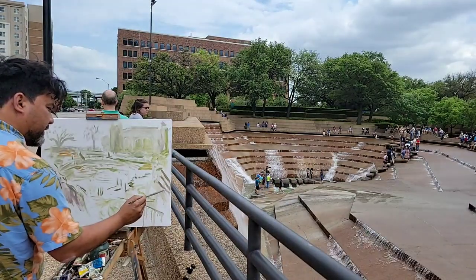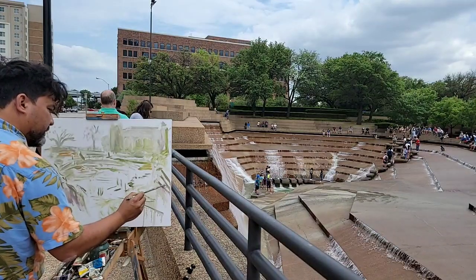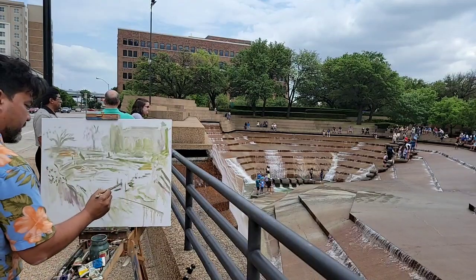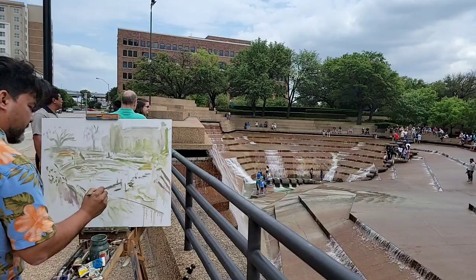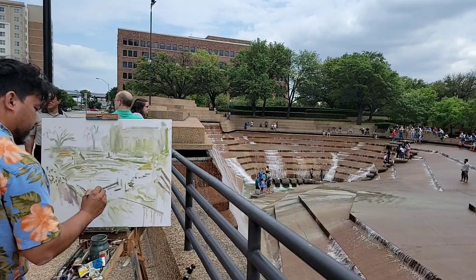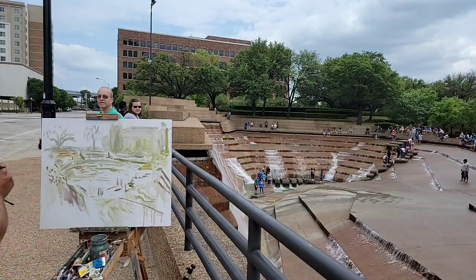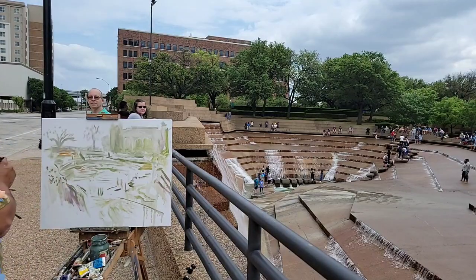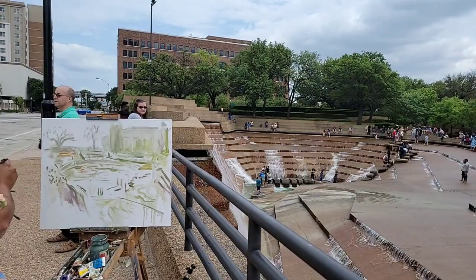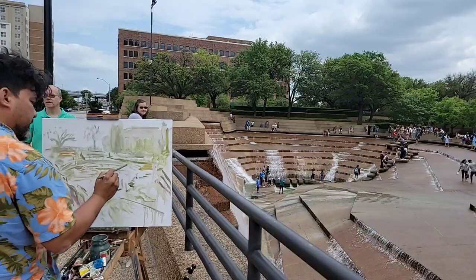I think I could use this color around a bit, judging by the amount of people here today. You just got to draw the body parts first. Arms and legs. It's like a blender. Get some different colors up in here.